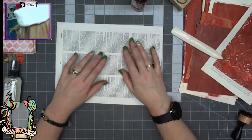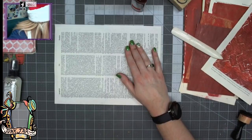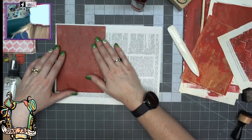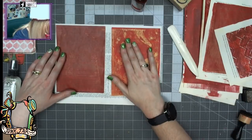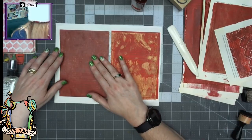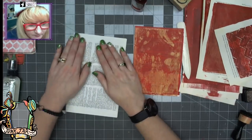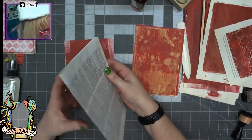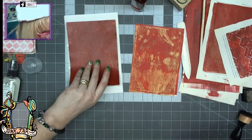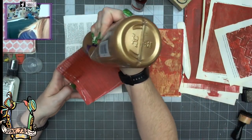So let's see here. I've got 2 more pages. I'm trying to decide what I want to put on there. I could go ahead and just continue with what I'm doing and putting the red on here. I may put it right in the center. I think that's what I'll do. I'll just put it right in the center of the page. So I'm going to fold it backwards, and we're going to glue this down on top. And I've got some little embellishments that I can put on here. So let me grab those after I get this adhered down.